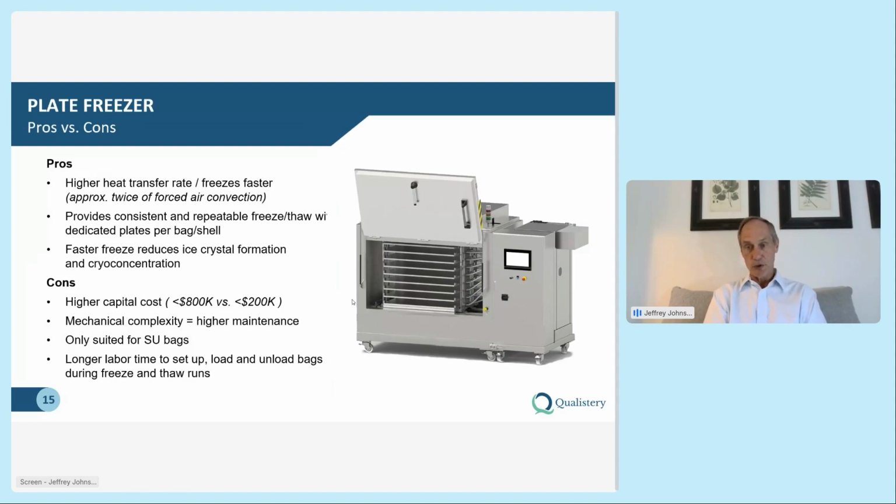So there's another commercial machine out there, widely used, especially in Europe, but it is again used in the US, especially the Sartorius Celsius system, which uses a type of plate freezer. One clear advantage, it does have a higher heat transfer rate. The heat transfer between the plate and the surface is around twice that of air convection. So it's not twice, because you start to get some other resistances through the ice, but the heat transfer coefficient is around twice.